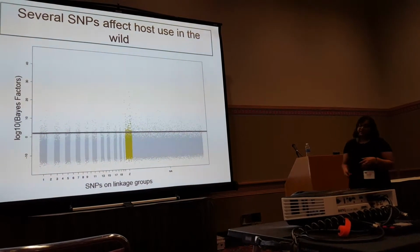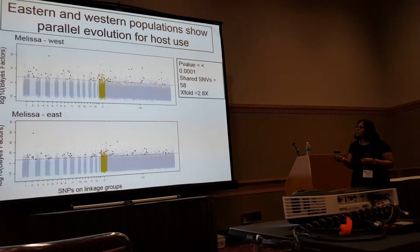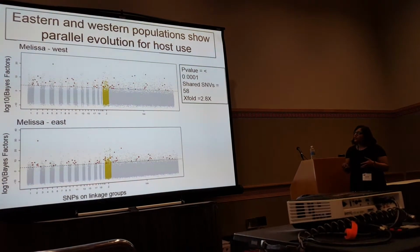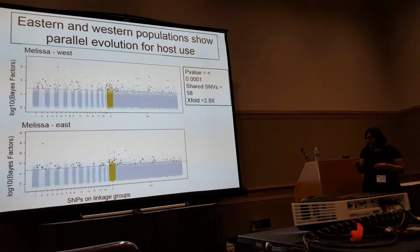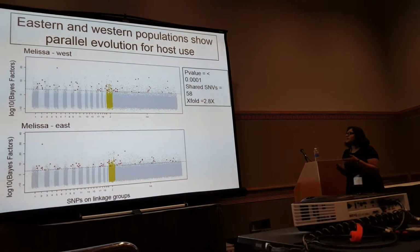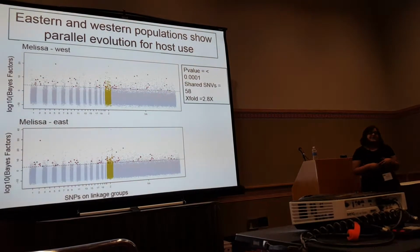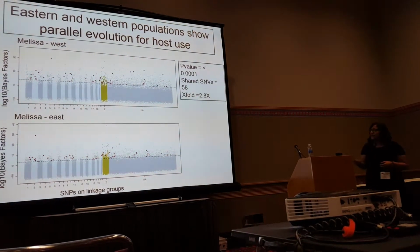Now that we've identified those top 0.01% candidate SNPs, we tested for parallelism between the two subgroups, and we found that there are 58 SNPs which are evolving in parallel for host use between these two subgroups of Lycaeides melissa. I've highlighted these SNPs in red over here. As you see, these are significantly associated with host use, and these are 3 times more than expected by chance, and this is consistent, a modest excess of parallelism.